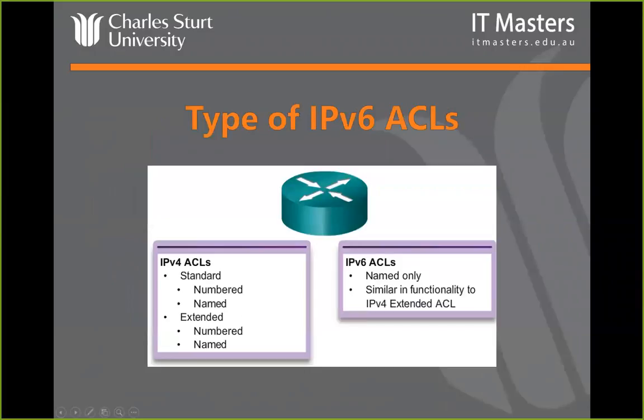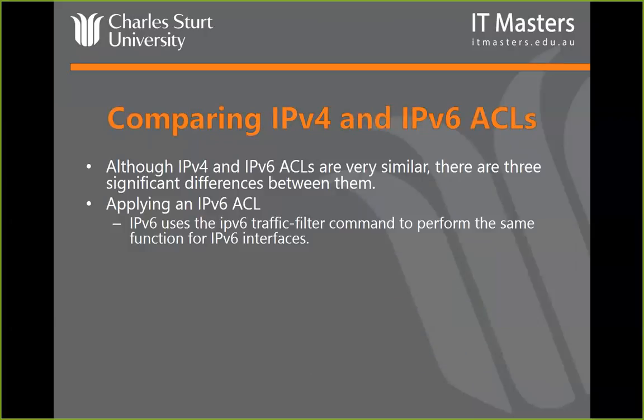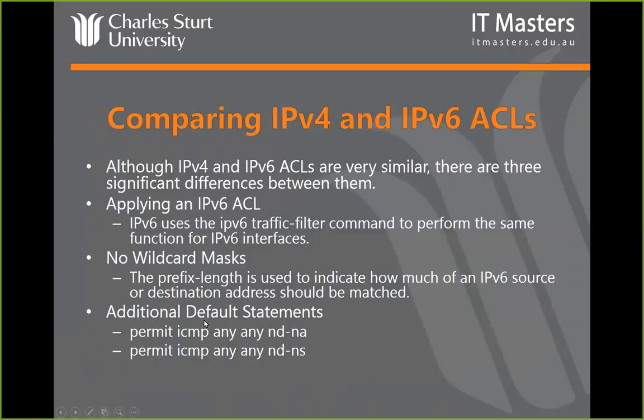So without going into too much detail on IPv6 ACLs, because you won't be configuring any of those in the CCNA exam, but just a bit of interest knowledge for comparison. IPv4 ACLs, we have standard, so number to named, extended number to named. IPv6 ACLs, we have named only. Otherwise, they're similar in function to an IPv4 extended ACL. So not so much on the standard side, more extended, and they're only named, so you don't apply any numbers to them at all.